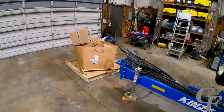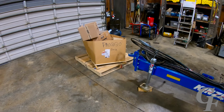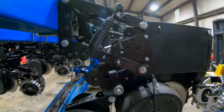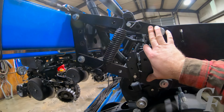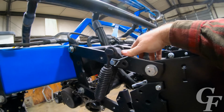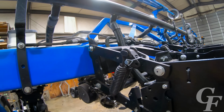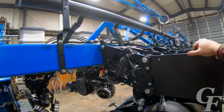I want to say to put it on the front units is going to cost about $11,000. So I think what all it involves, we're going to have to replace both these A-arms with the precision planting A-arms, and then mount the hydraulic cylinder up here in the center. And then of course we're going to have to plumb in the hydraulic lines all the way down and tie it into the source there in the center of the planter somewhere.